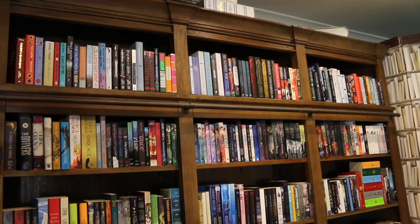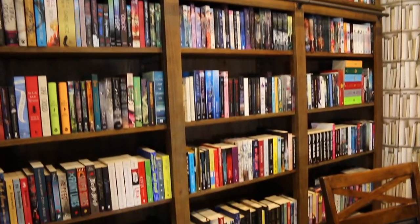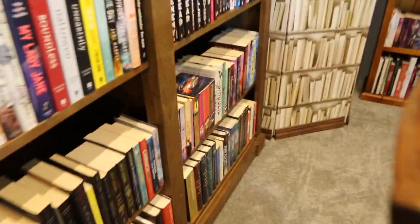So starting in the top left corner, we have the A's. So this is all alphabetical by author's last name. This entire shelf is alphabetized in books I have read, and it goes from A to the start of M.